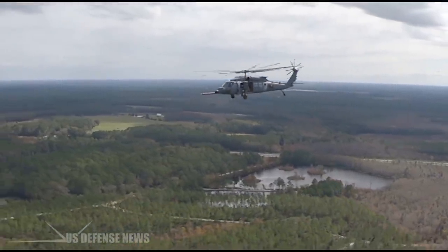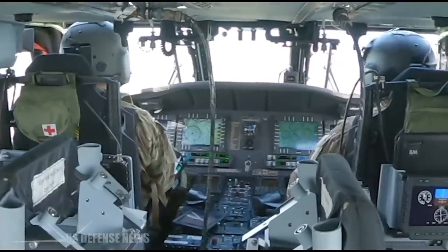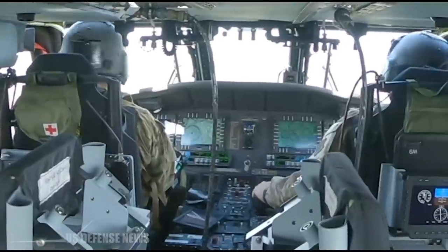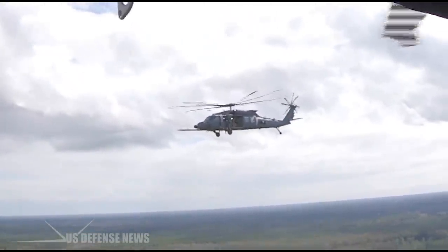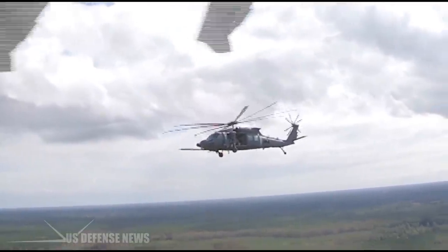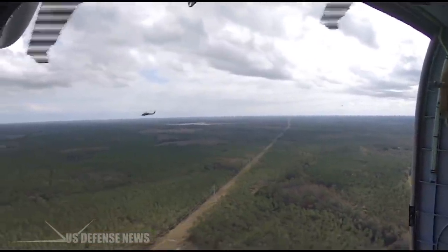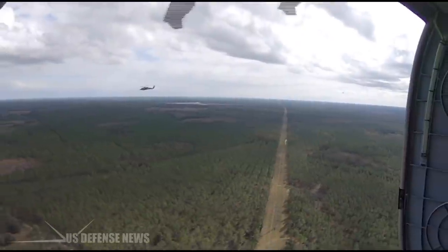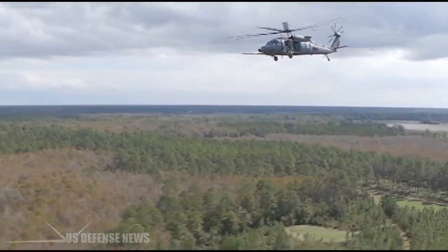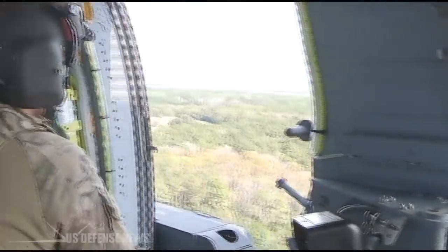In July, the service began its first tests of the Lockheed Martin Sikorsky-made HH-60W, based on the UH-60M Black Hawk, which is meant to replace its current HH-60G Pave Hawk fleet. Its missions also include civil search and rescue, medical evacuation, disaster response, humanitarian assistance, security cooperation, aviation advisory, NASA space flight support, and CSAR command and control, the service said.